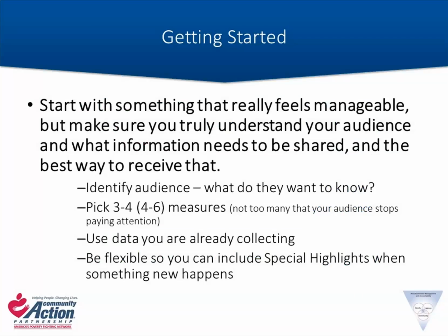What we want to do is help make this feel manageable, because I know that some people, whenever they start to engage in this process of developing a scorecard or dashboard and being able to better report their strategic plan progress, it feels really overwhelming sometimes. So you want to start with something that feels manageable and that you truly understand, as well as your audience. So you want to make sure first that you understand your audience and what they want to know.